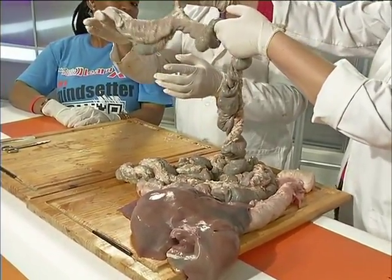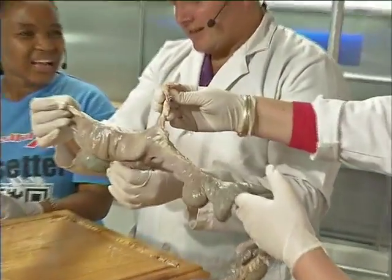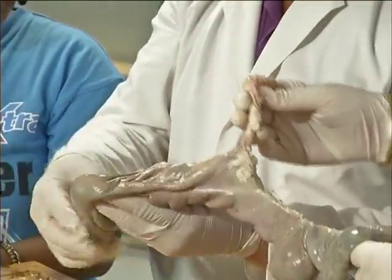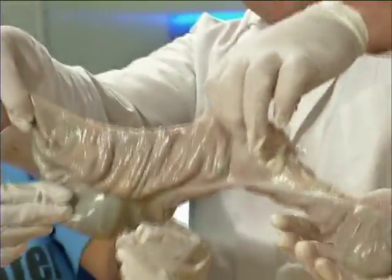It is the appendix. Why is it so big? I was going to say, if you imagine if you get appendicitis, that's a big op. Feel it though. And why is it so big? It's supposed to digest. What does it do in animals?